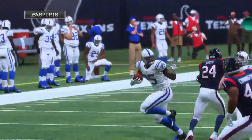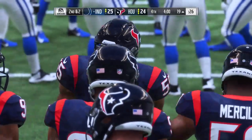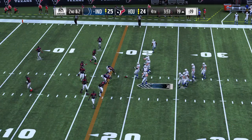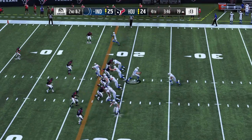They got the leverage up front, good blocking, nice hole for him, ends up picking up nice yardage, stays in bounds to keep the clock rolling. They are in charge of this scenario right now. They want to stay that way. And not in any rush offensively. Under 4 to go now as the clock runs and they come up on 2nd down.